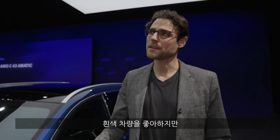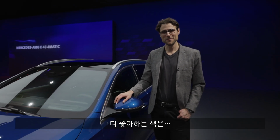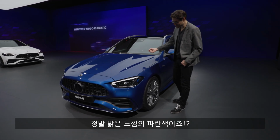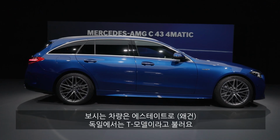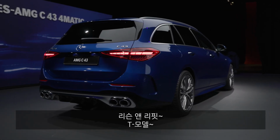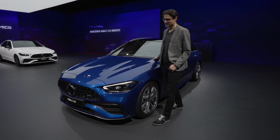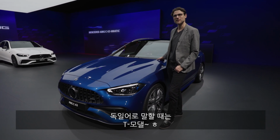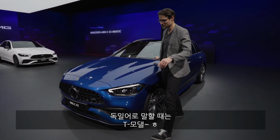Well, I like white vehicles, but there's one color I like even better, Thomas Blue. Mercedes calls it spectral blue. You can see here a very strong bright blue tone. In this case here with the estate model, or as we say in Germany, the T-model. Listen and repeat. T-model. Well, when I speak German, I would say T-Modell. So it's T-Modell in German then. Yeah, okay. That's a German lesson for today.